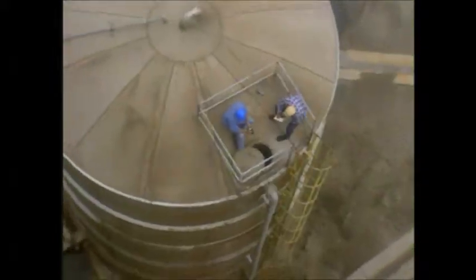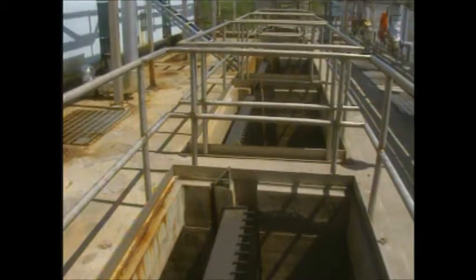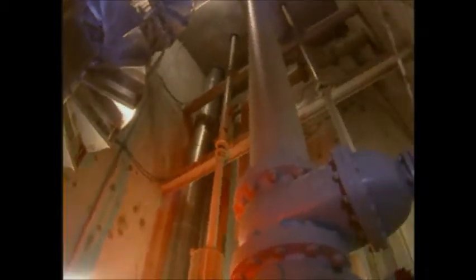Confined spaces can be tanks, vessels, silos, storage bins, hoppers, vaults, pits, or pipelines. However, all of them have some common features. First, openings to enter and exit are limited. Second, they are big enough for a person to fit inside, but not designed for routine continuous use by people.